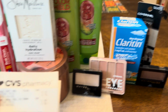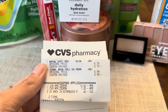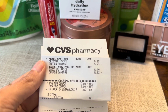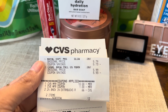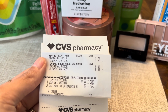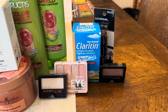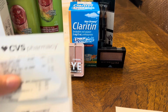Okay, so here is what this transaction looked like for me. I got the cheapest items I could for those products. I used my $10 extra buck I just earned from Shea Moisture and my $1 extra buck I just earned from Claritin. Plus it gave me 66 cents for 2% back on the purchase I just made. So I only paid 12 cents out of my own pocket on that transaction. But because I was already tracking towards those rewards, I used the rewards I just earned to go ahead and earn me more.